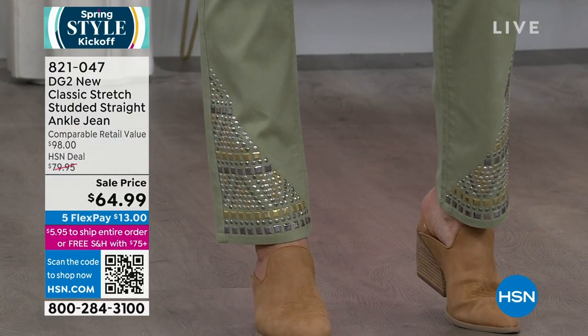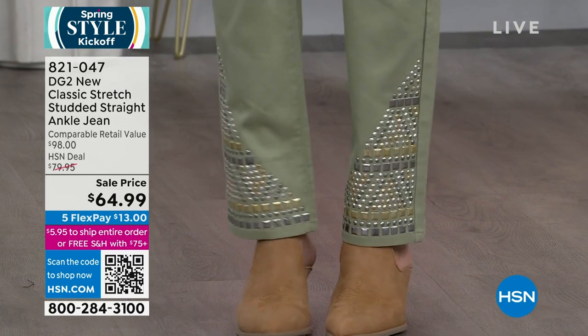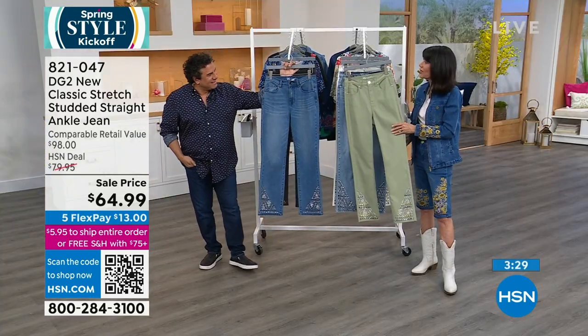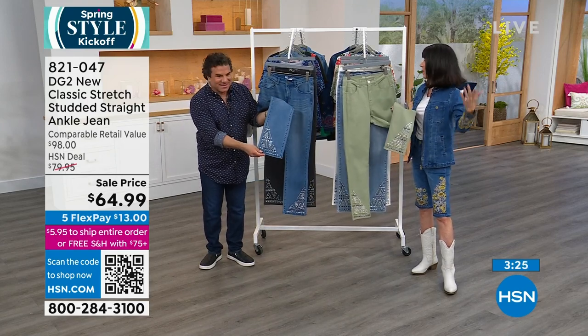But the fact that you're getting all of this almost artistic design. You know, I always say we had a show years and years ago called Jean Fest where all our prices for the jeans were over $100. Yeah. And this is what they were, right? They were all jeans that were done with some kind of special embellishment. And listen, this takes Diane back to her roots.